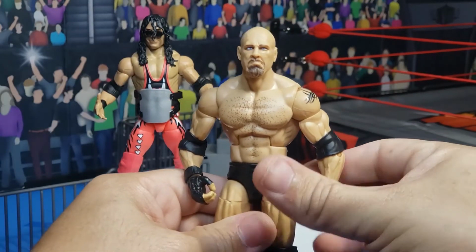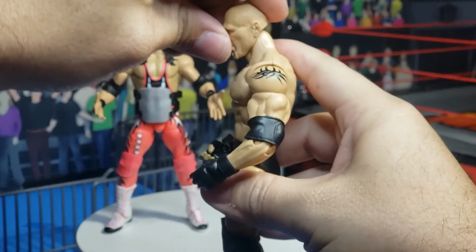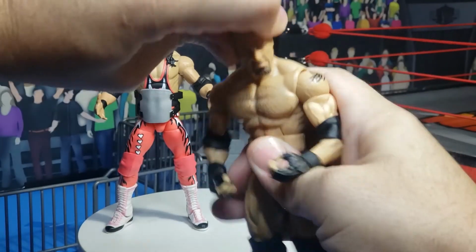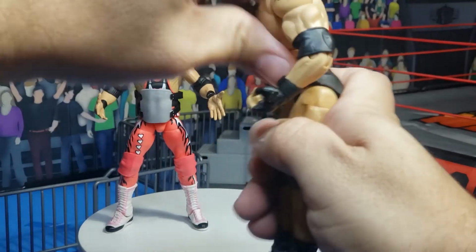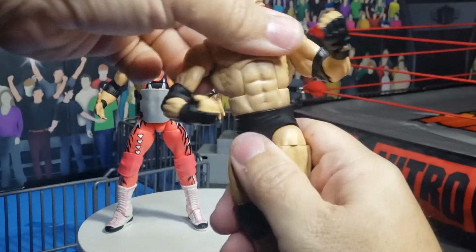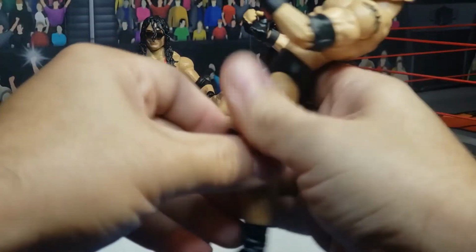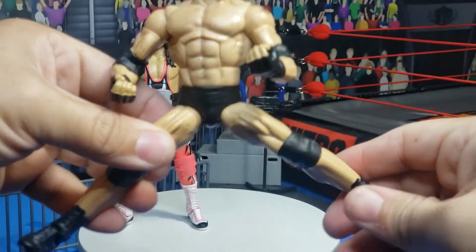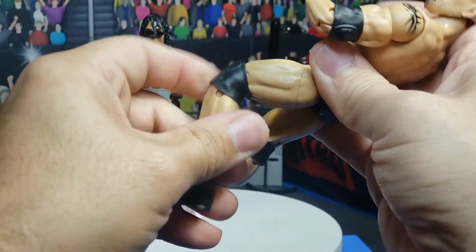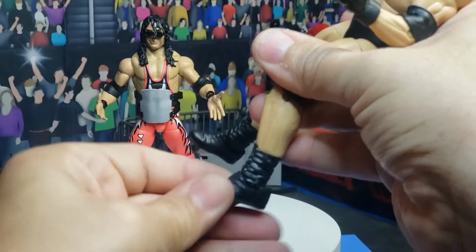Now, if you've collected Elites for the past 10 years, you know the articulation on these. Head goes up just a bit, doesn't go down much. Twist side to side, he has a decent amount of ab crunch. And goes back quite a bit. Waist rotation. Leg kicks up this much. Can do a decent split. Has a double knee. Calf rotation. Thigh rotation. A generic ankle rocker.